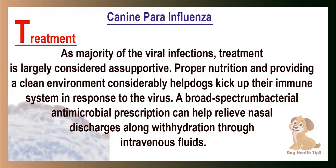Treatment. As with the majority of viral infections, treatment is largely supportive. Proper nutrition and providing a clean environment considerably help dogs kick up their immune system in response to the virus. A broad-spectrum antimicrobial prescription can help relieve nasal discharges, along with hydration through intravenous fluids.